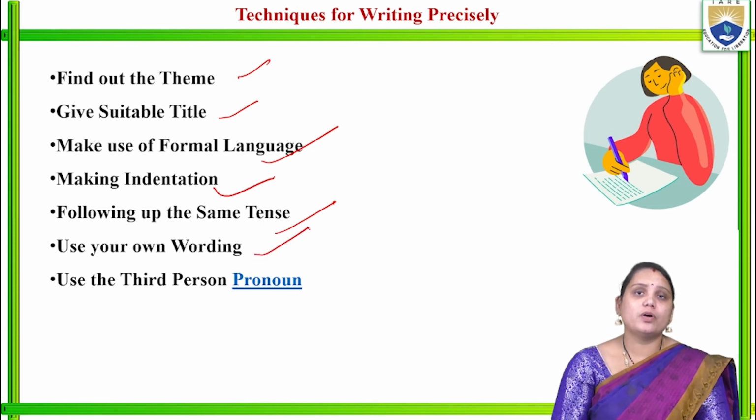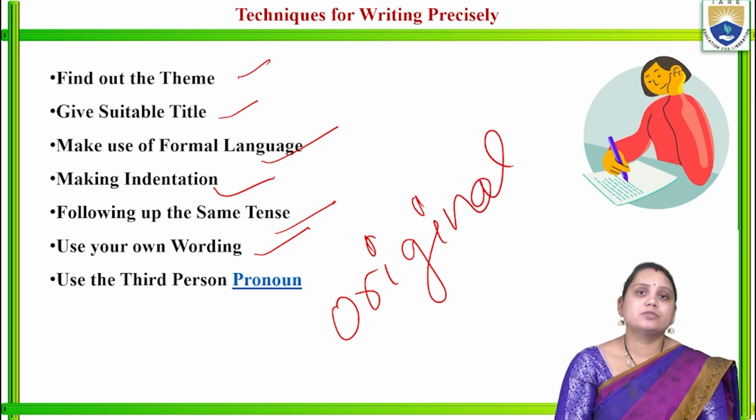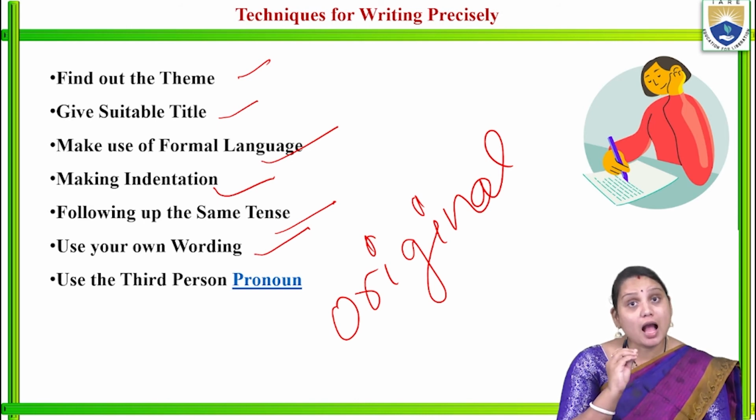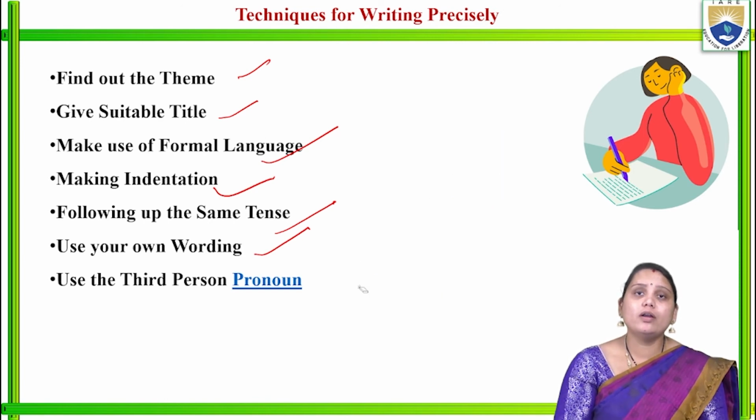Next, use your own wording. Be original. I say original. Remember this word. Be original. Use your own words. Maybe it will be difficult when you start newly, but it will surely make you stand out as a unique person in a group where everyone is copying. Try to be original towards your work. Try to be clear. Try to be accurate. Always be original and also use your own wordings.